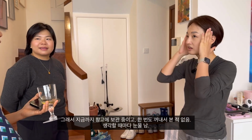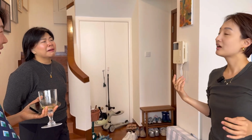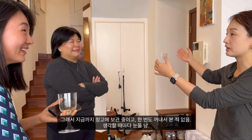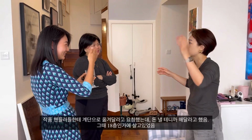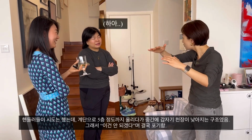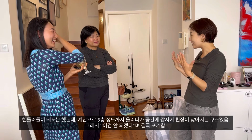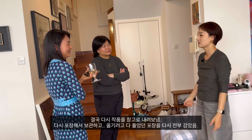What do you do then? So it's in my storage. I haven't even seen it, never even hung it once. This is one of those, I think about it and I want to cry. But then I asked the handlers, can you do it by stair? I'll pay. I was living on like the 18th floor. And I was willing to pay, so they tried. They got up to like the 5th floor or something, and then the staircase height suddenly got shorter for some reason. And then they said, yeah, we can't do it, it's not gonna work. So they brought it down, repacked it, and took it back to storage.